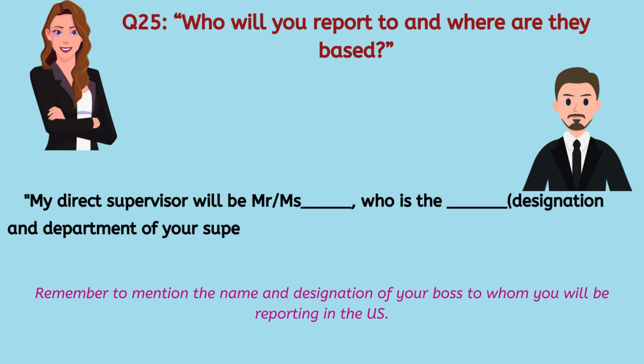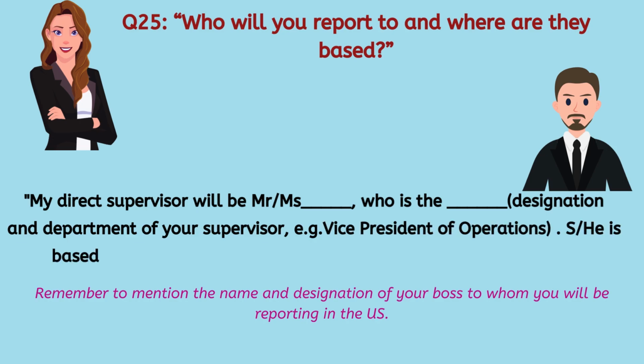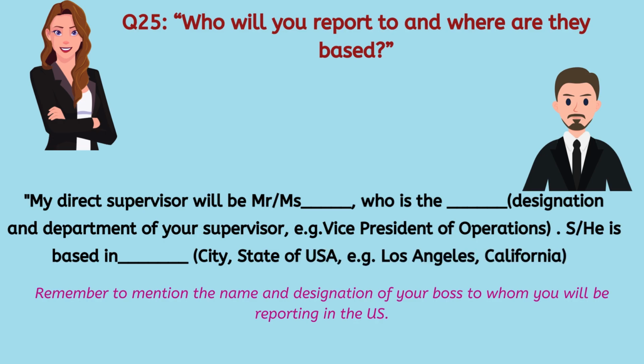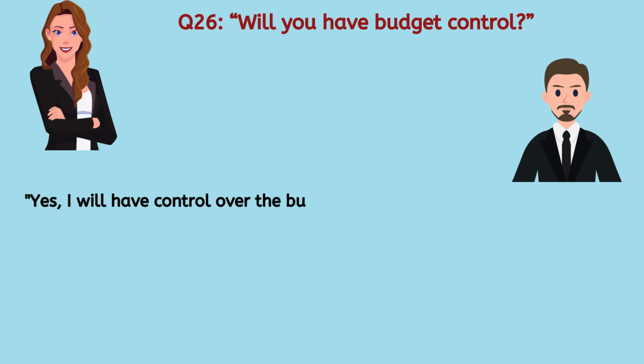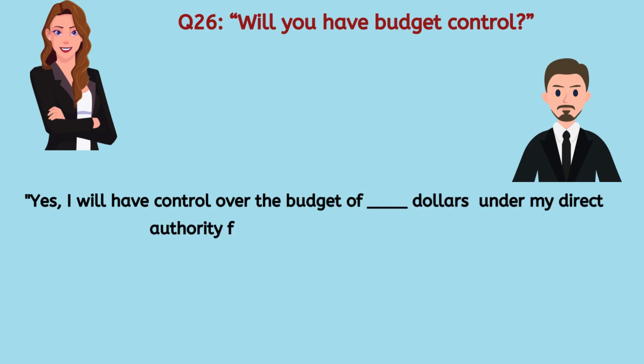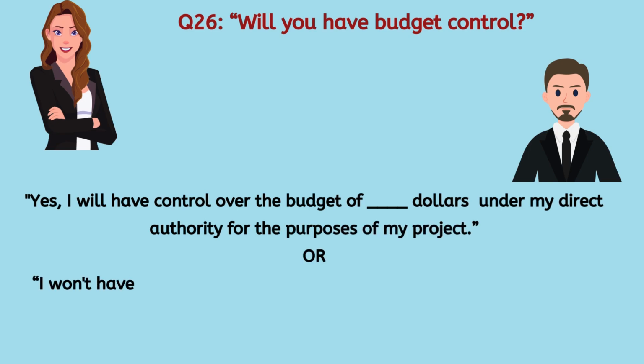For example, my direct supervisor will be ABC, who is the Vice President of Operations, and he is based out of Los Angeles, California. They might also ask you, will you have budget control? And here always answer truthfully. If you have budget control, then you can say, yes, I have control over the budget of these many dollars under my direct authority for the purposes of my project.